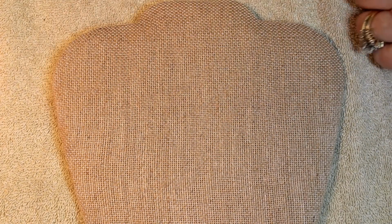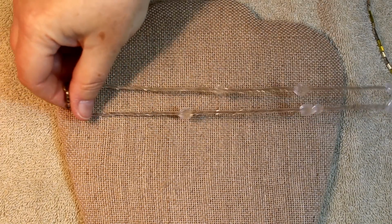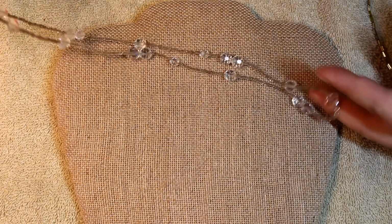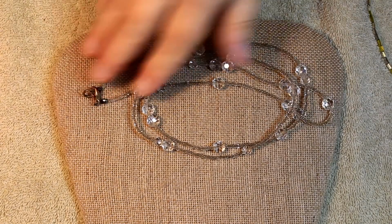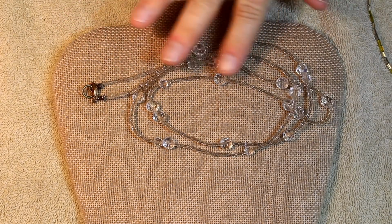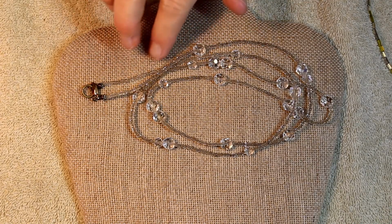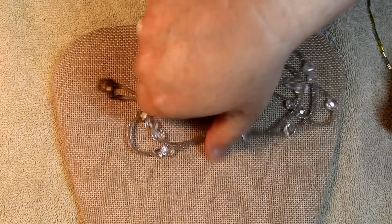Really nice faceted large green glass beads and a few hematite stars. Quite a little piece here. This is a longer glass seed bead and clear glass bead necklace. It has quite a little bit going on for it. Looks a little older. Looks like we have some color changing a little bit with the little seed beads. Still really, really pretty.